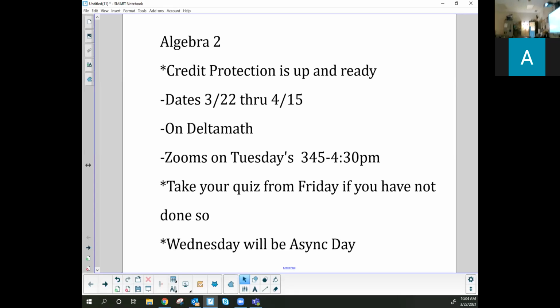Board so you can kind of read and see. I know some of you have been asking about credit protection. So that's up and running.